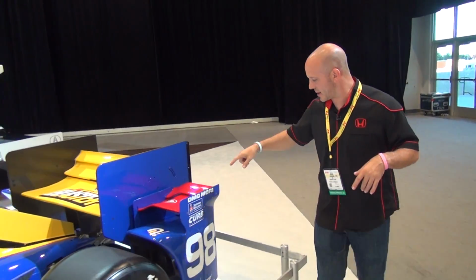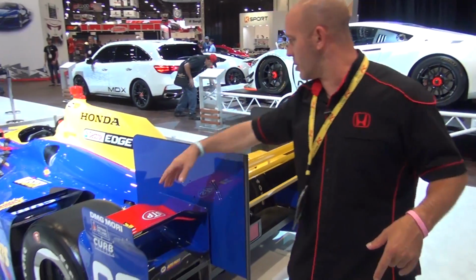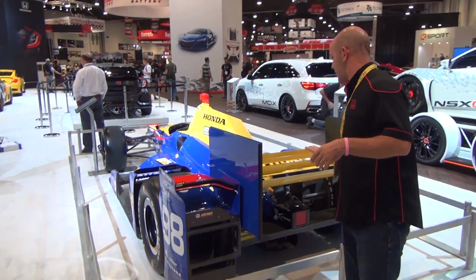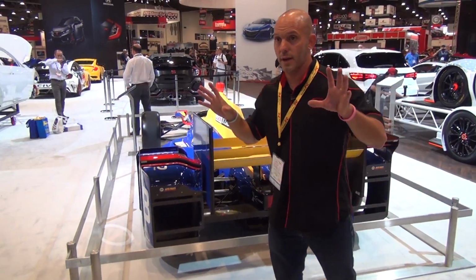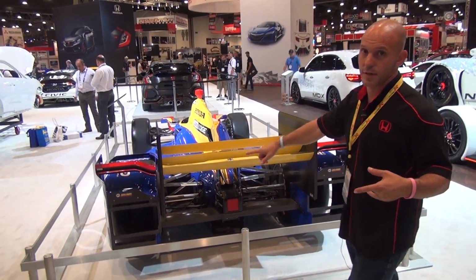So continuing on here, around to the back, again, just tons more aero. It seems like Indy 500, again, I don't know a lot about it, but I'm going to tell you, I've never seen aero like this on any other car ever.